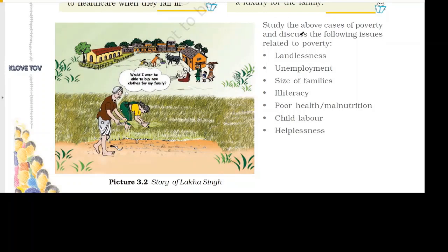Study the above cases of poverty and discuss the following issues related to poverty: landlessness, unemployment, size of family, illiteracy, poor health or malnutrition, child labor, helplessness.